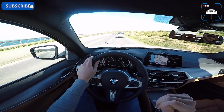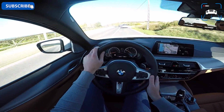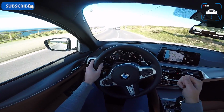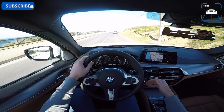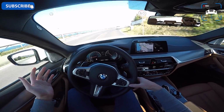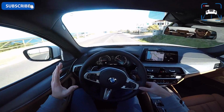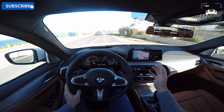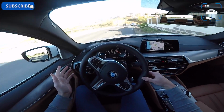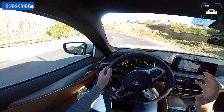If you want a really nice driving saloon, you should get a 340i and just enjoy it. If you really want a very good saloon car with a nice drivetrain, you can go for this 540i or take a diesel. I don't think it will be that much different. It's not that much less engaging or exciting, because this really isn't. It's just very good.